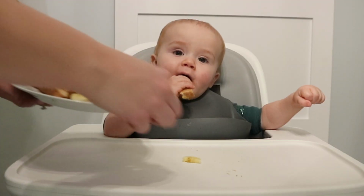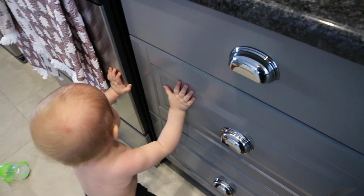Drank that whole bottle. Ashton just saw the cheese string.